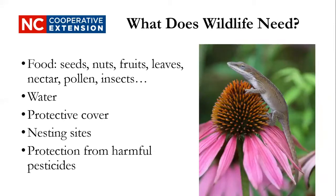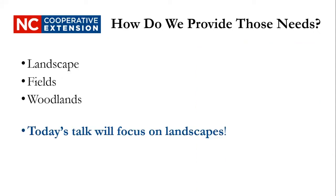There are some obvious things. Obviously food in all kinds of forms: seeds, nuts, leaves, nectar, pollen, insects. They need water. They need protective cover from predators and the elements. They need nesting sites, and they certainly need protection from harmful pesticides. There are different ways that we can provide those needs through our landscapes, through fields and woodlands. And tonight I'm going to be focusing on what we can do in our home landscapes for wildlife.